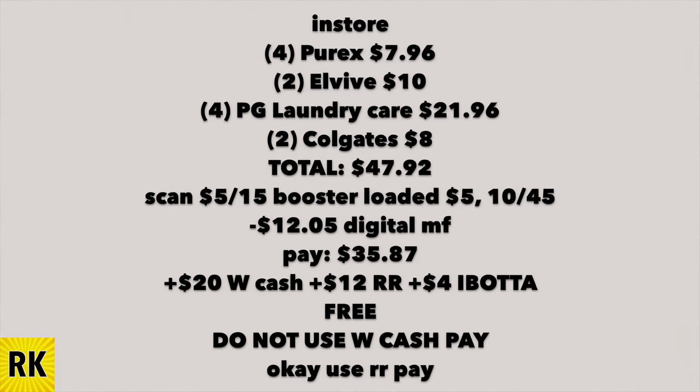So here's your basket. We are grabbing 4 of the Purex detergents, 2 liquids, 2 pods for $7.96, 2 of the L'Oreal Elvives for $10, an assortment of P&G laundry care products for $21.96, and then 2 of the cheapy Colgates for $8 for a total of $47.92. Get the cashier to scan your paper booster, and then have the 5 back loaded booster, and then the 10 back when you spend 45. You have $12.05 in digital coupons melting off. 3 for Elvive, $5.05 for the P&G laundry care, and a 3 for Colgate.